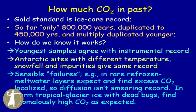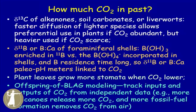We can do methane, we can do CO2, other sorts of things. Older than the ice cores, you know, ice is not forever. Older than the ice cores, it takes a little more cleverness. And I wish I had time to tell you just how much cleverness is in here. So Kate Freeman's work and Pagani's work on carbon isotopes, work on stomatal density. Plants grow fewer water-losing stomata when they have more CO2. Work on boron isotopes and boron concentrations.